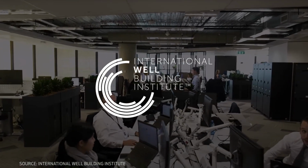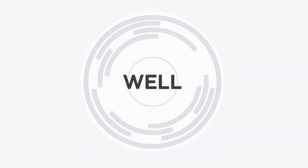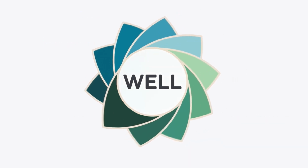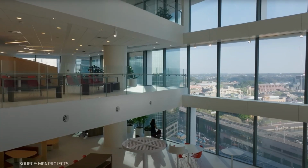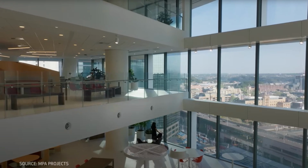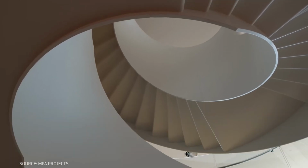WELL is a performance certification focused exclusively on human health and well-being, with an expanded list of actionable measures that target both avoidance and affordance in categories as wide-ranging as air and water quality, light, comfort, nourishment, movement, and mind. The Deloitte Sydney deploys a couple of key strategies to meet its objectives. The first is the breakdown of spatial scale and hierarchy. Its 14 floors are subdivided into 4 vertical villages along an internal atrium and a flight of interconnecting stairs, which allow employees to move up and down easily and engage with each other.